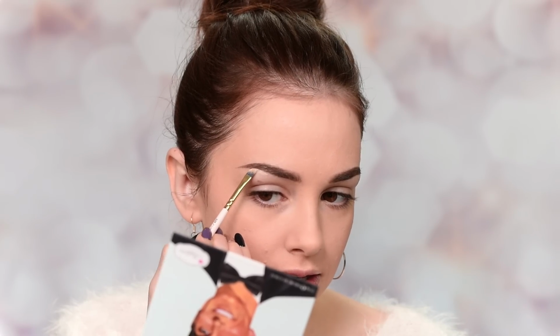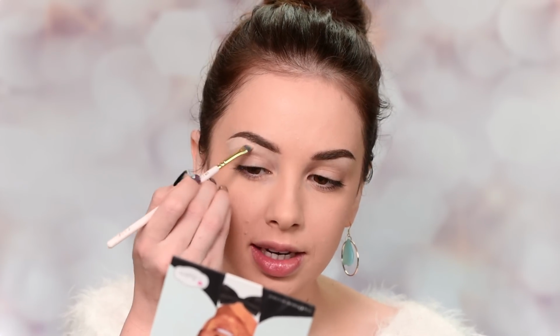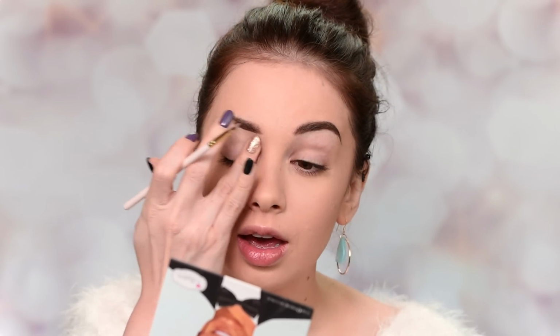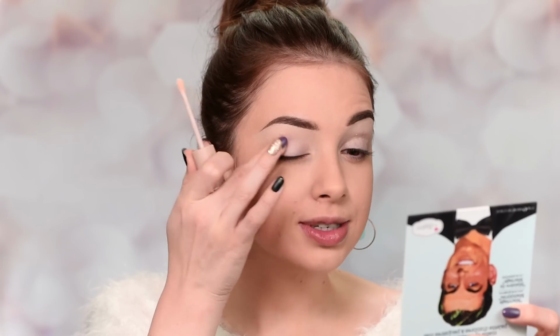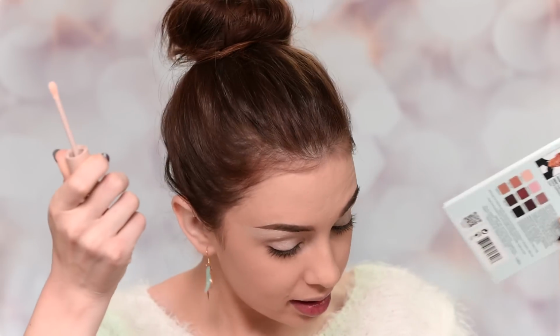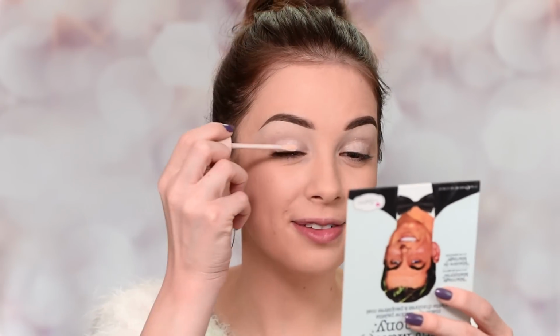Alright, and cleaning them up with some concealer. Dragging that concealer down to my crease. I won't bring it on my eyelid, I'm gonna keep it just on my brow bone and in my crease. And before moving to the eyeshadows, I'm priming my eyelids with the Fenty Beauty Pro Filter eyeshadow primer.